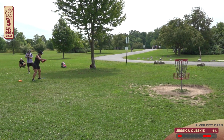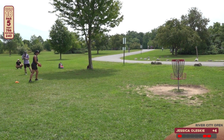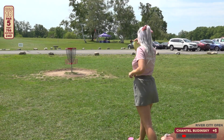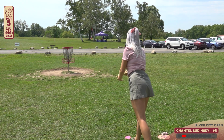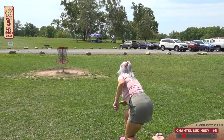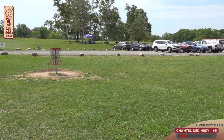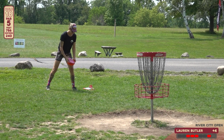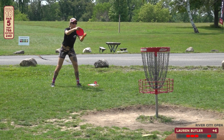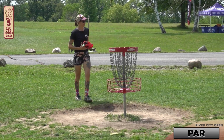Congrats to Lauren Dofel with the only birdie on the day. Did I just say Lauren Dofel? I meant Megan. I'm sorry, I'm looking at the tag. I believe this is for Chantel's birdie as well? I think so. Oh, just a little low. And that is a very well played hole from her. This one, as we've seen, can go south very quickly. Good putt from Lauren for her par.